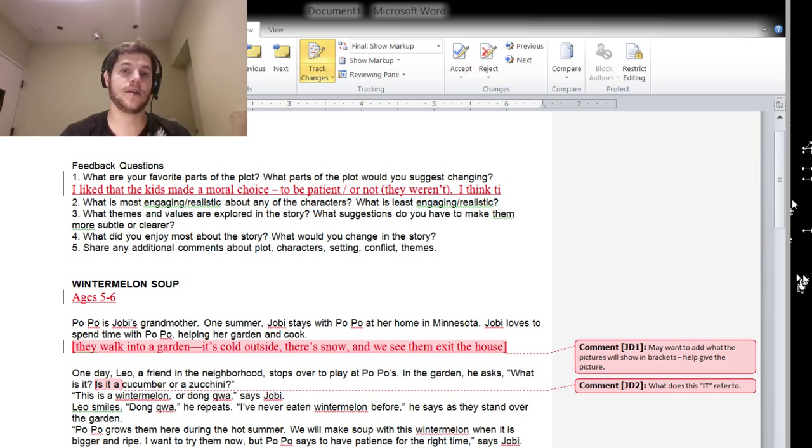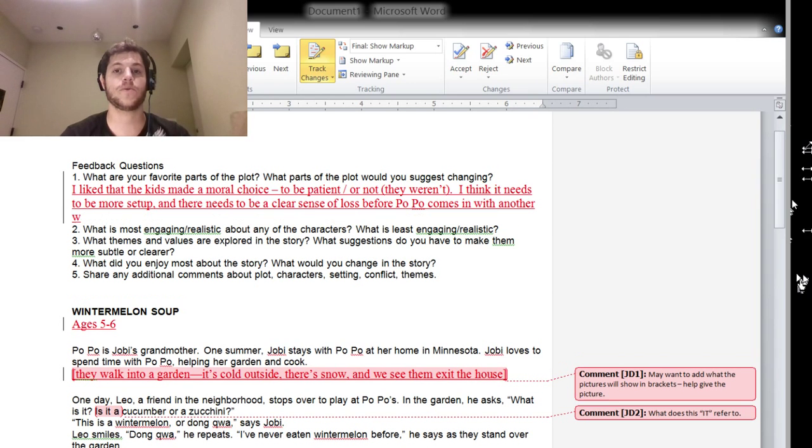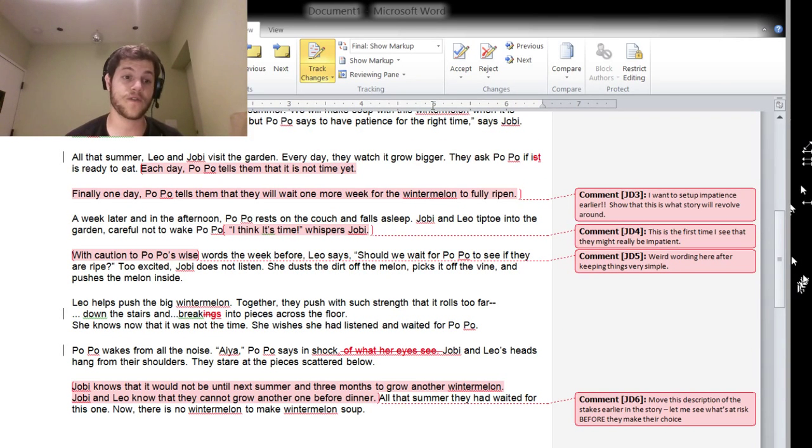I think it needs more set up, and there needs to be a clear sense of loss before Popo comes in with another winter. That's the thing, because the fix is so fast.